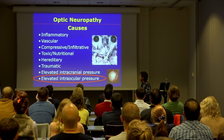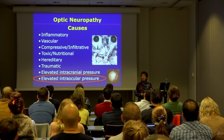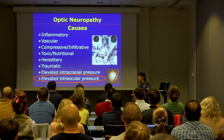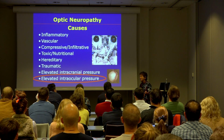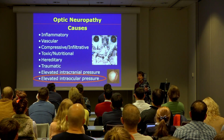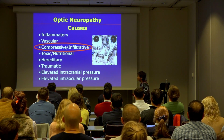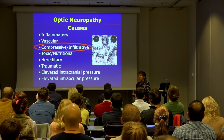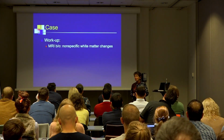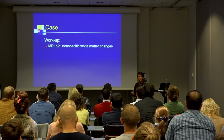So could this be elevated intraocular pressure? Something to at least keep in mind, but he's got IOPs of 12, so not glaucoma, we think, right? Okay, what do we absolutely have to rule out? We've got a progressive bilateral optic neuropathy. What does he not have at all? Right, compressive, infiltrative. So we really have to take care of that. But that's easy, we can take care of that. So his MRI is completely unremarkable. He's got a few non-specific T2 signals. So we think we've been able to rule out compressive.